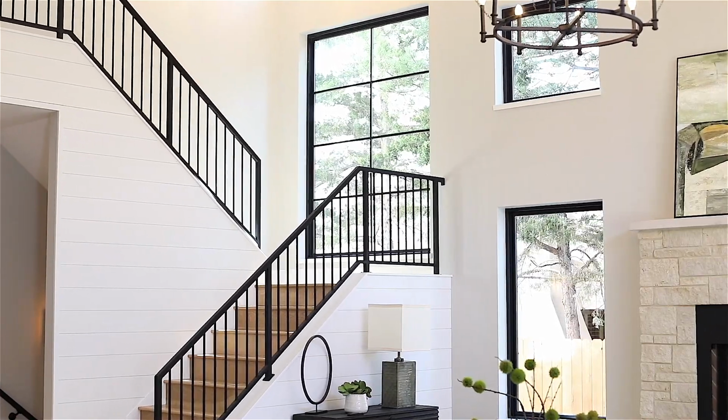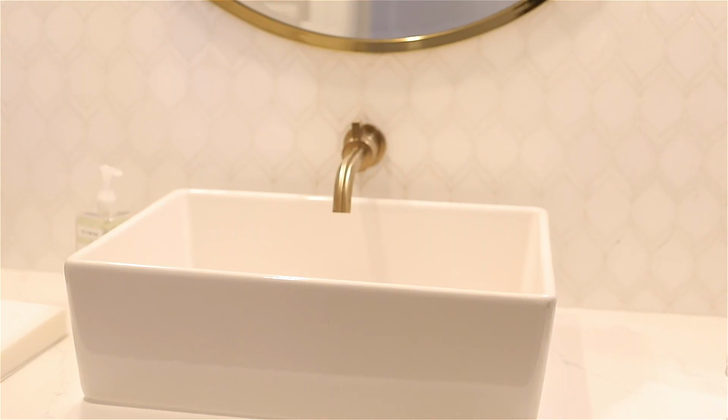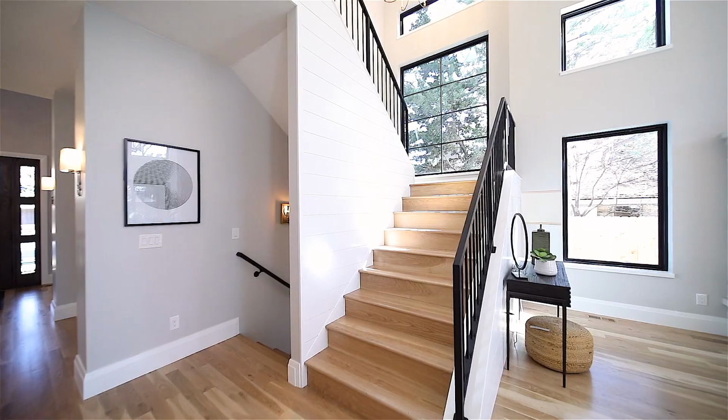So the color scheme of this house is light and bright, but I love how they use a touch of black to accent certain features throughout the entire house. You'll also see brushed brass elements that really tie everything together and complete the look. Let's head upstairs.